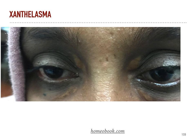Then xanthelasma: raised brownish colored bumpy lesions below and above the eyes. That is usually associated with a high cholesterol level, but may be found in patients without high cholesterol also.